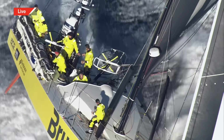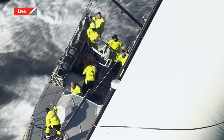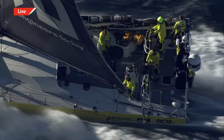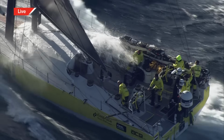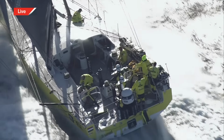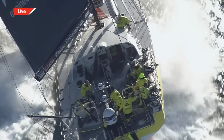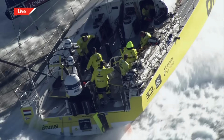Alberto Bolzan, is that the front there? That's the bowman, Alberto Bolzan. The Dutch, 4-time winners of the Volvo Ocean Race in its history since the start in 1973. He's won the America's Cup with Team USA.